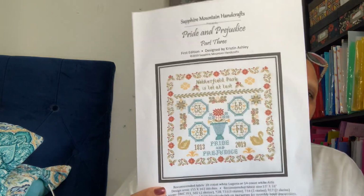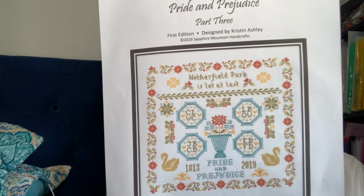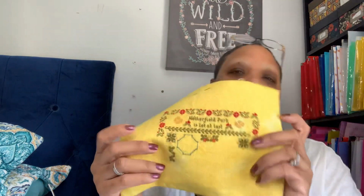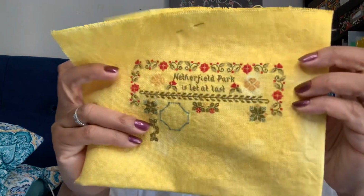Next up, we have Pride and Prejudice Stitching Book Club. It's really by Sapphire Mountain Handcrafts, but she does the book clubs on Instagram, and they're actually doing Three Musketeers. I kind of opted out of that one because it really wasn't my jam. However, I think she's going to be doing Frankenstein and something else, so I might join in on that one. And this is where I am at. This is just a 28 count linen that I hand dyed myself, and I'm stitching it over 1.